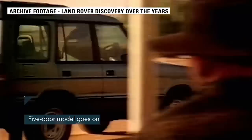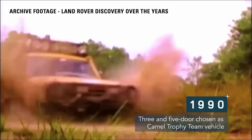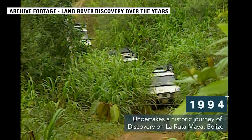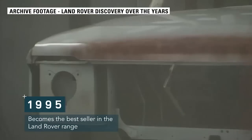It was practical, versatile, family-friendly, and it could seat 7 people. And it was less precious than a Range Rover and much nicer than a battle-ready Defender. You could put the family and everything in there and go anywhere and not worry about it.